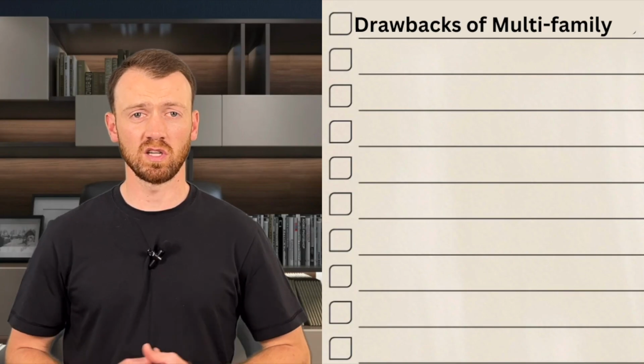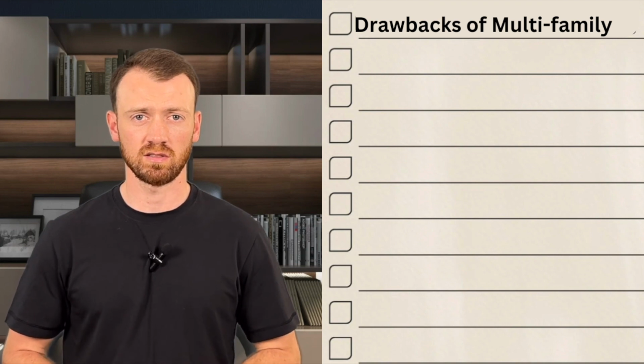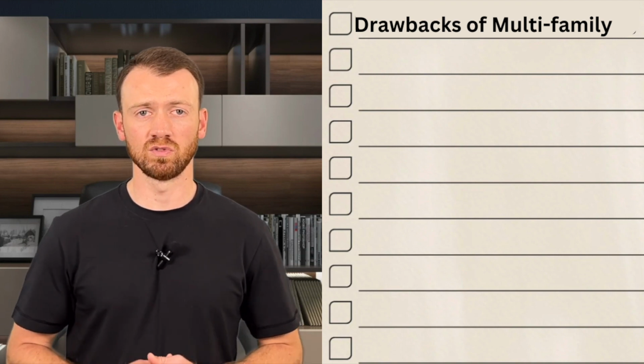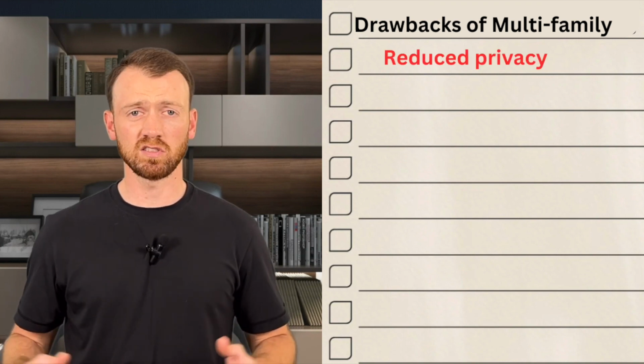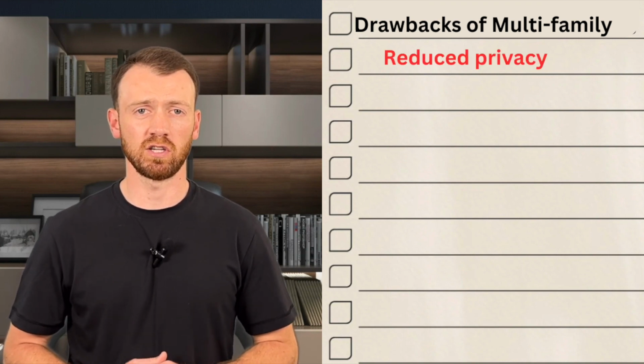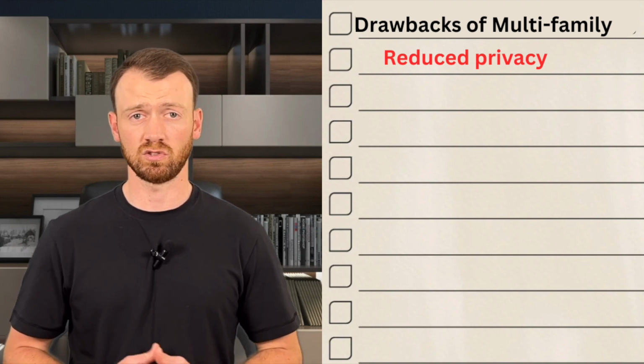So now that we've covered all of the various benefits of multifamily, let's go over some of the cons. While residential multifamily is one of the best ways for the average person to get started real estate investing, this strategy does not come without its own set of drawbacks and considerations. Number one is reduced privacy. Buying a multifamily property means you are now sharing your primary residence, yard, driveway, and probably other things with complete strangers.